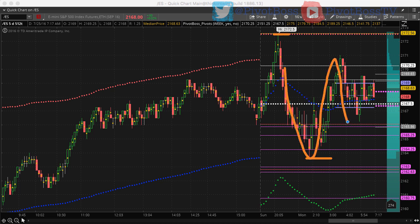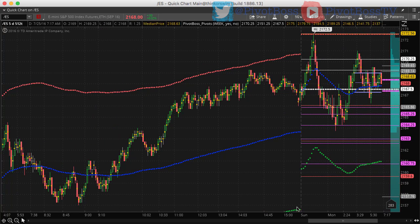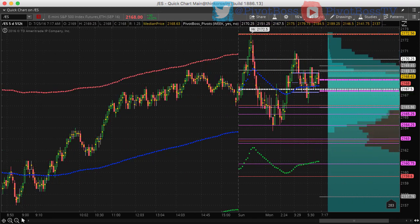Price is basically just chopping around VWAP at the moment, and this is what I mentioned before. Nothing really to do at the moment. This could be a fade new highs, fade new lows type of morning, where if price pushes above 2172s here, that could be a fade back to value.